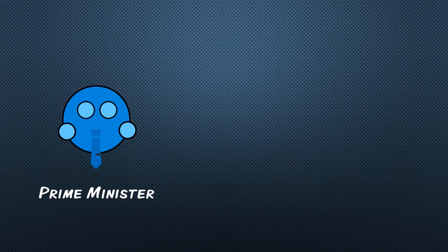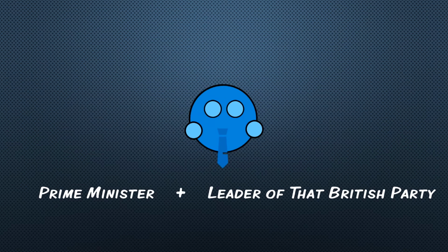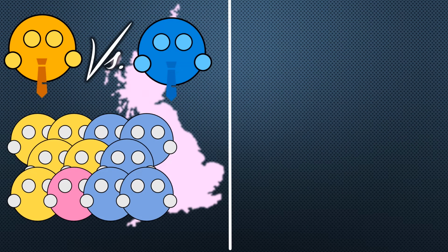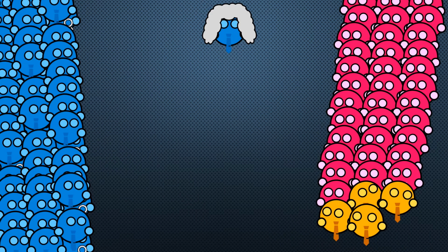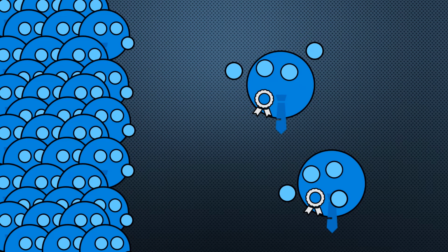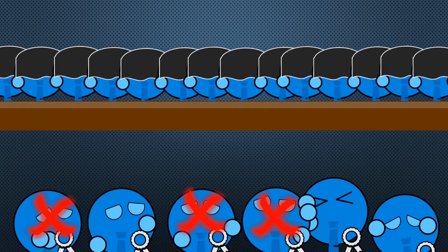The Prime Minister and the party leader are two different positions that in this specific circumstance were held by the same person. So what happens next isn't a national election for Prime Minister, but a privately held internal election for party leader. Here's how it works. The members of parliament from the party in question nominate candidates from their own ranks. They make their cases and in a very orderly series of ballots they begin eliminating nominees one by one.